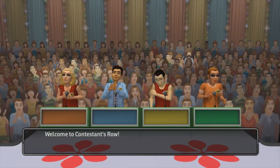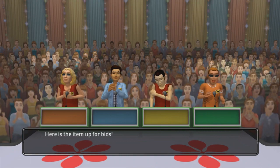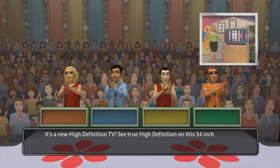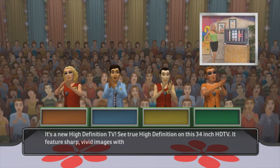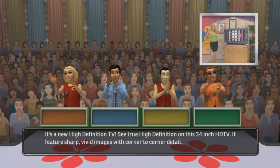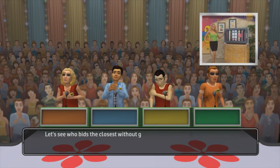Welcome to Contestants Row. Here is the item up for bids. It's a new high-definition TV. See true high-definition on this 34-inch HD TV. It features sharp, vivid images with corner-to-corner detail. Let's see who bids the closest without going over.